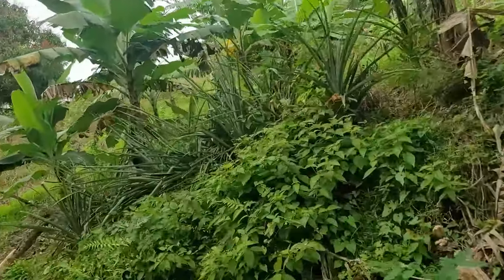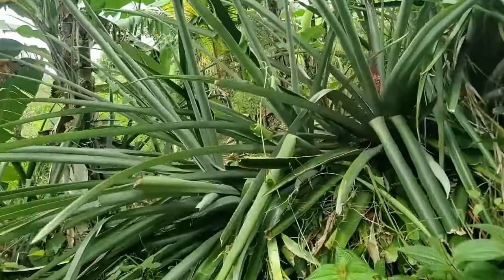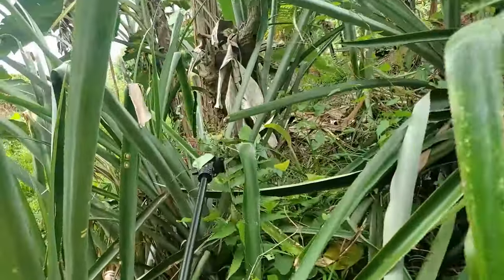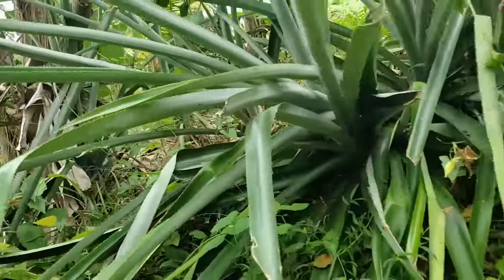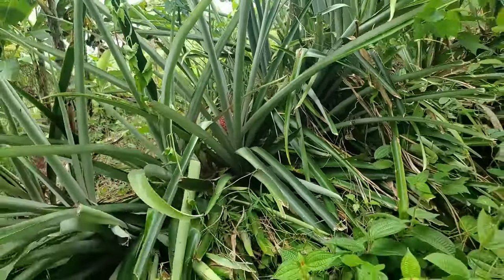Yes. Pineapple. Young. Them pretty yellow. Pink. Red, yes. Pink, here it goes. The man have pineapple on the farm here too. Yeah, man. In a few, maybe another 6 weeks. Pineapple, my brother. Maybe earlier.